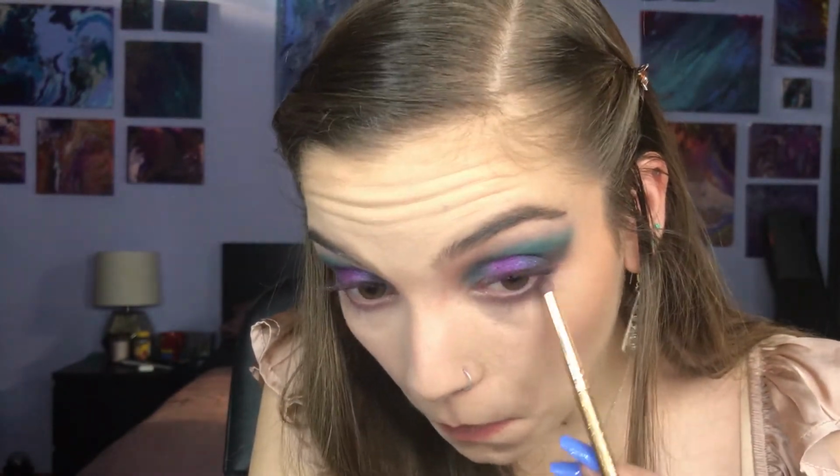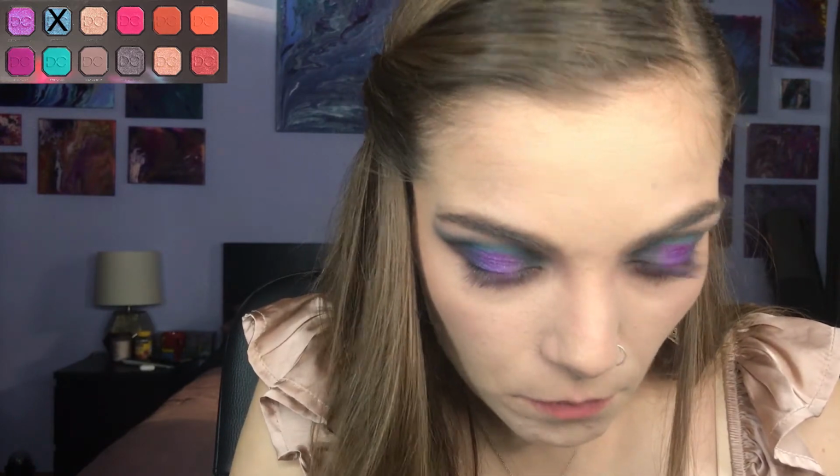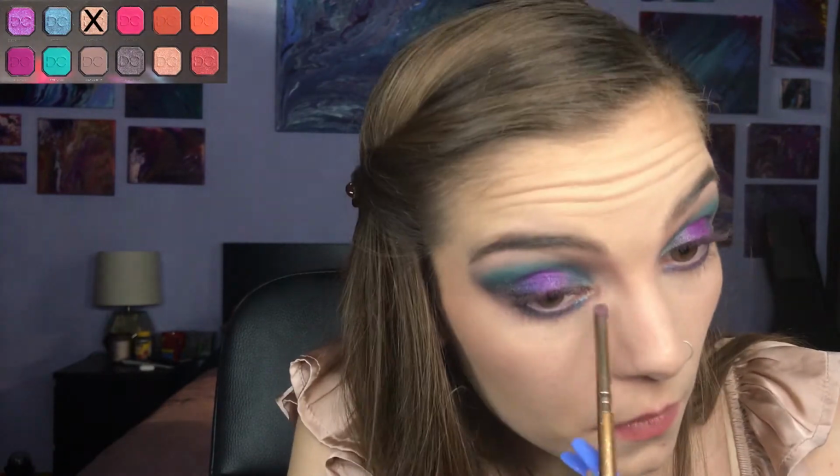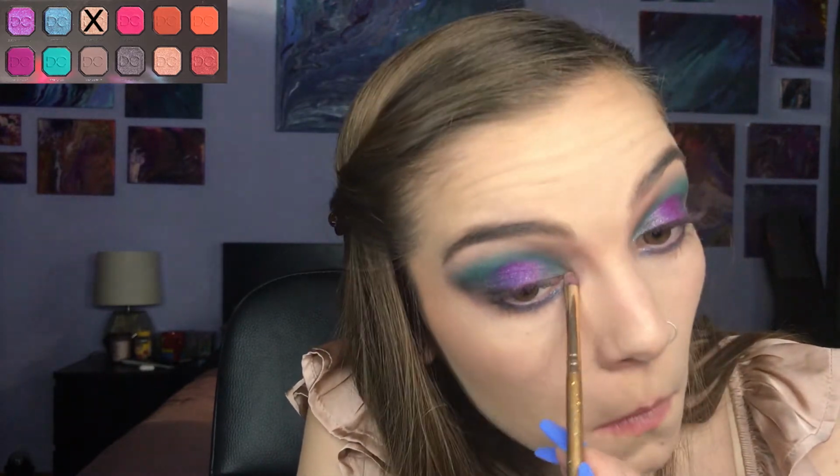Taking some of Stargaze, out of this lower lash. And then for my inner corners, I'm just going to be taking some of that Eternal Light shade again. I really like that as the inner corner. And popping that in there. You know what, just to help tie the purple together, I'm going to actually put some of the Electric Amethyst. I'm going to pop that on the outer corner.